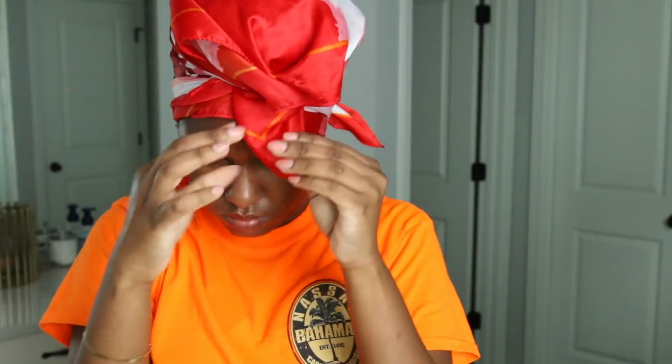Sometimes I sleep like this, but if I don't have time to mush my hair overnight, I'll just do this for about 2 hours. So I'll just leave this scarf and the plastic cap on my head for about 2 hours. Today I just cleaned the bathroom, and by the time I was done, I just took this off. So like I said, I waited about 2 hours.